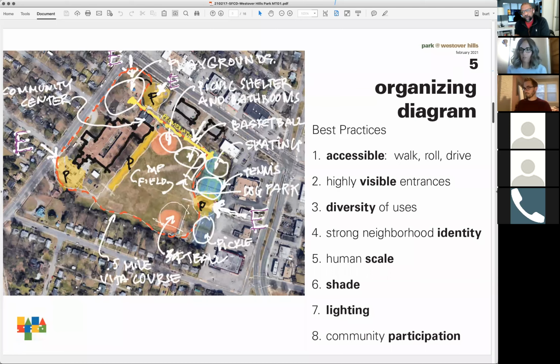We want to make sure there is a diversity of uses, and best practices say that you should have 10 uses for a thriving, vibrant park. So we're going to want to talk about what those 10 are. We're going to see if we can get to 10 this evening. And we want to make sure it's a diversity of uses for a variety of people, a variety of ages, a variety of activities, a variety of mobilities. So we want to look for that variety and that diversity.